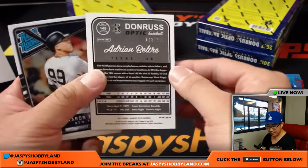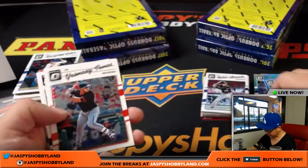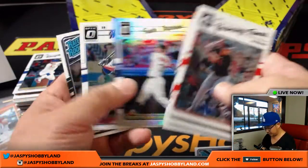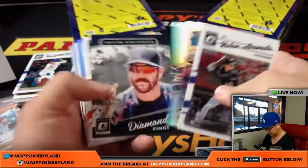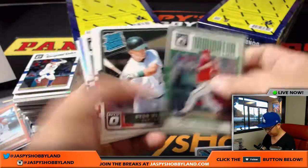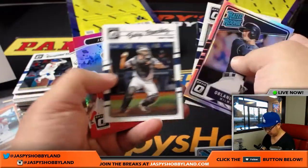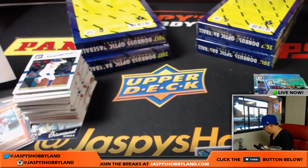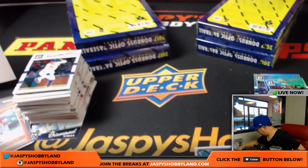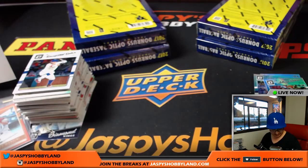Adrian Beltre for Andy and the Rangers, 272 out of 299. Andy racking up the parallels. There's another Aaron Judge. Joey Votto not numbered. All right, there we go. We should be expecting more hot boxes. I don't know where they are. Starting to run out of boxes.